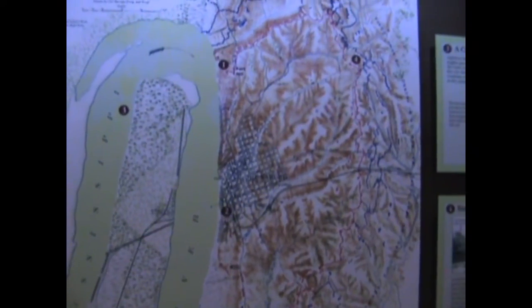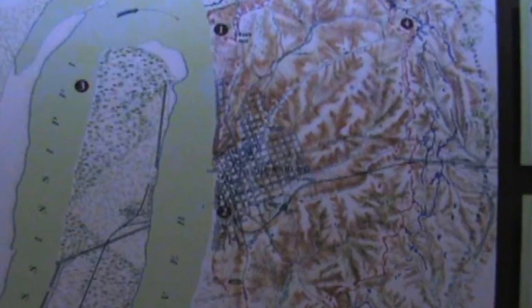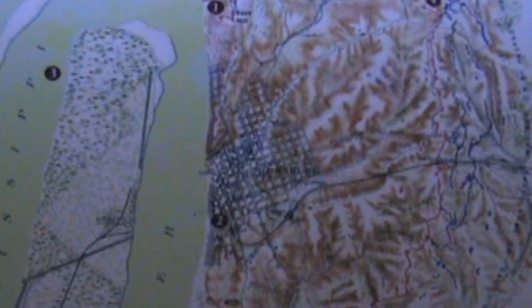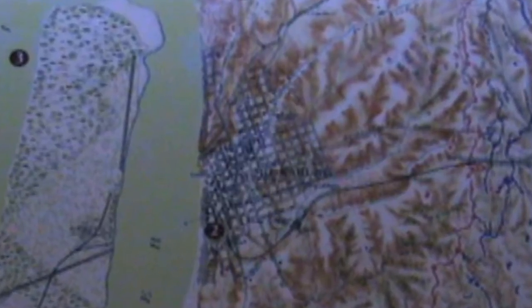This is a Civil War map of Vicksburg, Mississippi. By the late summer of 1862, only Vicksburg, Mississippi and Fort Hudson, Louisiana blocked the Union control of the Mississippi River. Vicksburg was the strongest and the most important of the two.